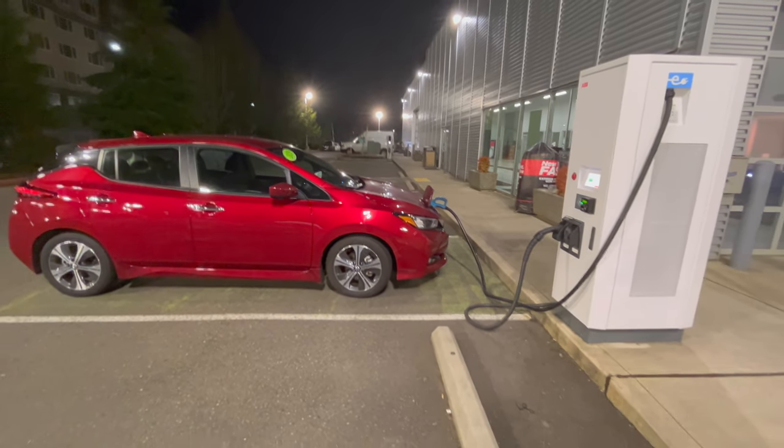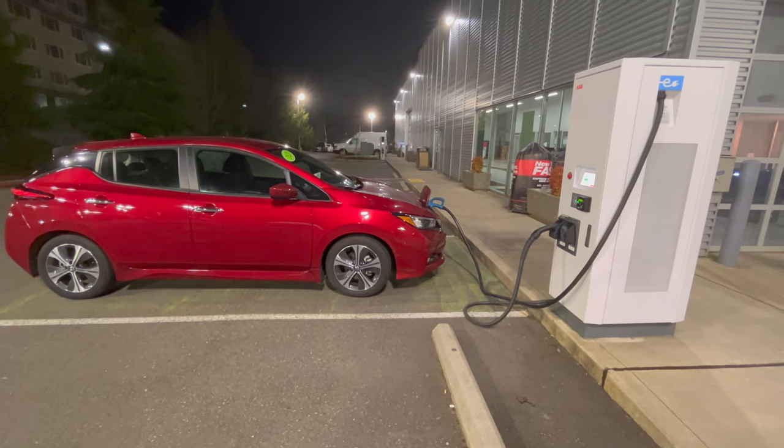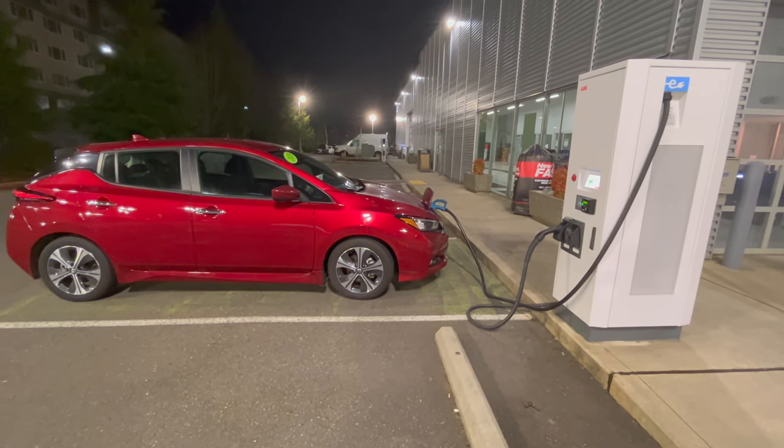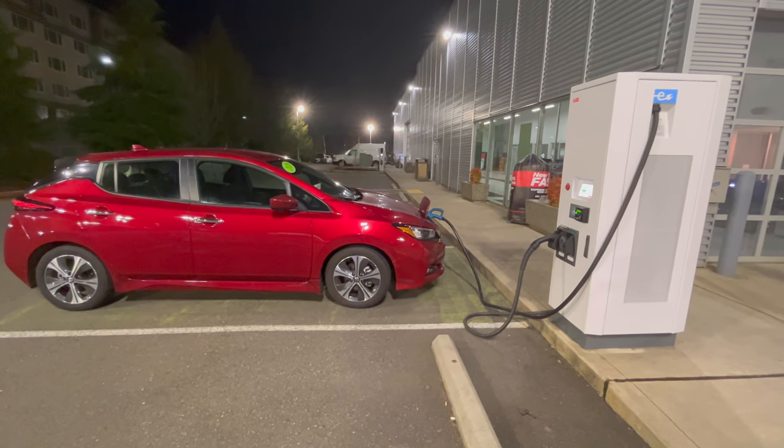But if you do have an electric vehicle, rapid charging is good to do in short bursts. But if you do it for prolonged periods, it fades your battery and makes the battery wear out faster. Just a heads up. Cheers.